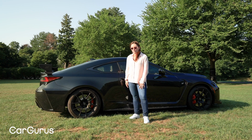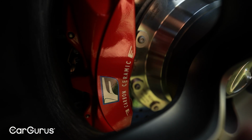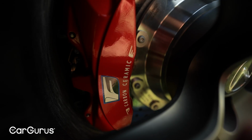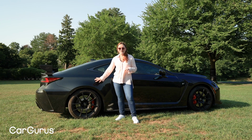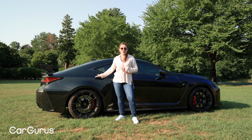We also have the Brembo carbon ceramic brakes, obviously with the red brake calipers. And let me tell you, these are not made for going slow. They're not happy about it. When I spent an hour in bumper to bumper traffic in this thing, they were making a lot of noise.